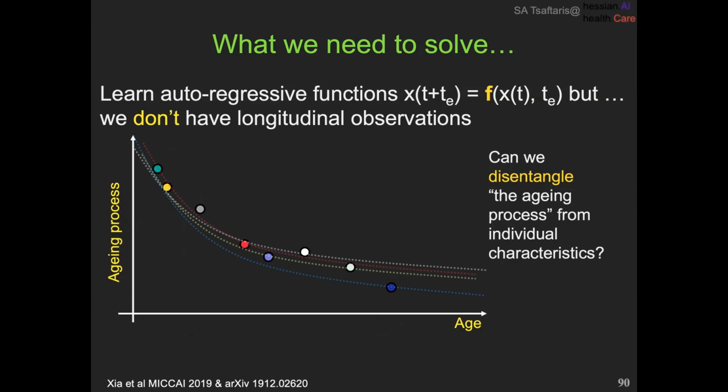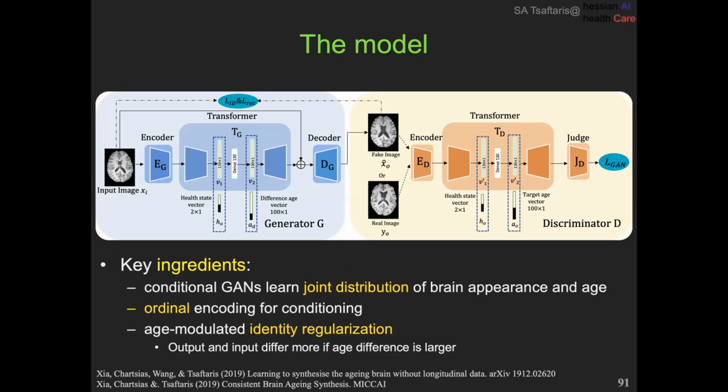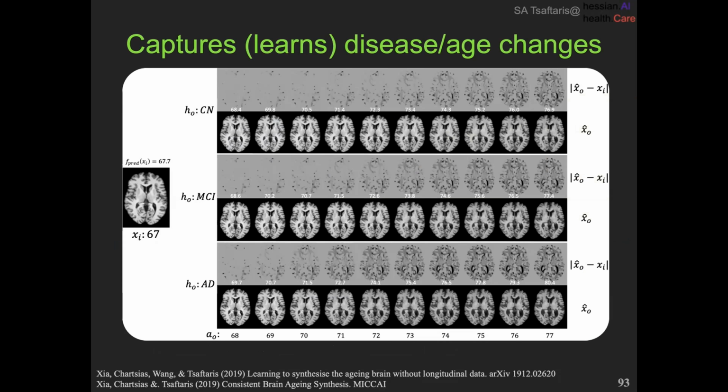So we recently devised a model where you learn this autoregressive function as a generator, but then your discriminator tries to learn the joint distribution of the outputs of that generator as a way to regularize this problem. And I'm not going to tell you about how it works, but I'll just show you some very exciting results. So this model has been trained without any longitudinal data. On the left-hand side here, you see an input patient at age 67.